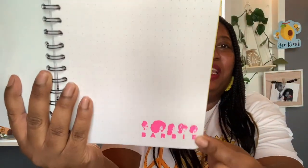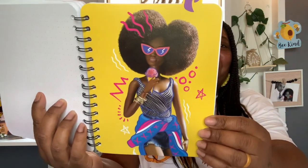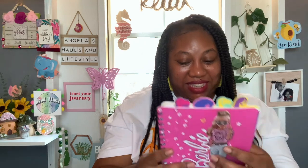So yeah, they're all little dotted sheets and it has that little Barbie at the end. So I could just jot down little notes and things. Oh, she is pretty. Look at her. Thank you, Tony. I love this. I love it, love it, love it. And I would definitely be using this.